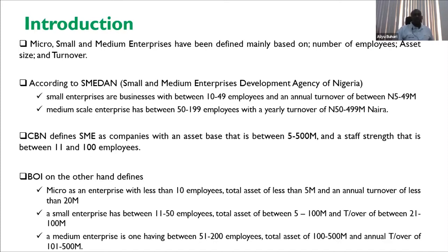BOI, on the other hand, has its own definition. A micro enterprise has less than 10 employees, total asset of less than 5 million, and an annual turnover of less than 20 million. A small enterprise by BOI definition has 11 to 150 employees, total asset of 5 to 100 million, and turnover of between 21 to 100 million. A medium enterprise has between 51 to 200 employees, total asset of 100 to 500 million, and annual turnover of 100 to 500 million.